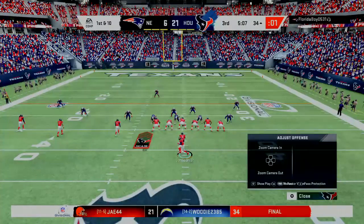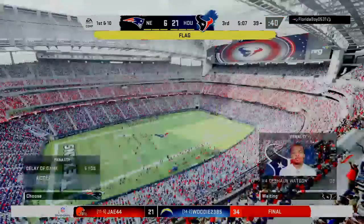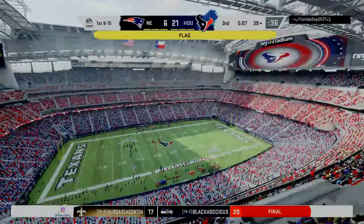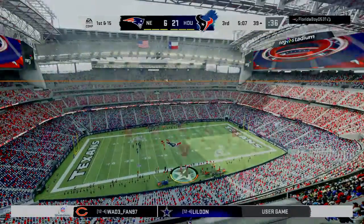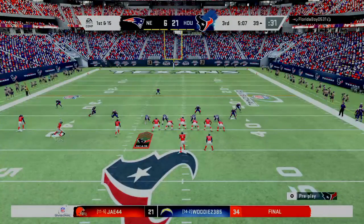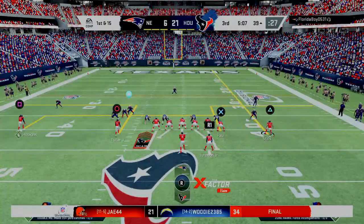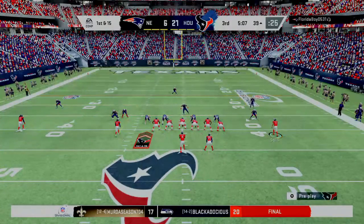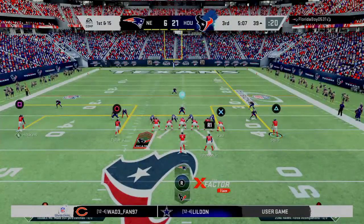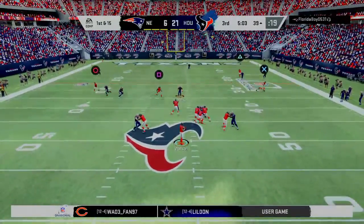Shut down. Motion. 31. That's going to set him back 5 yards. The delay of game backs him up 5, 1st and 15. Watch the screen. Watch the screen. Mike's 54. Not today, you are. Not today. Right there. 54. From the gun, here's Watson.